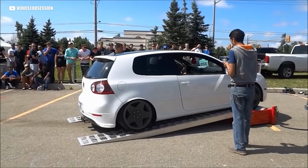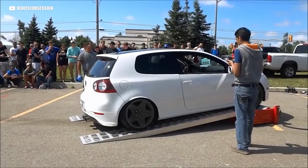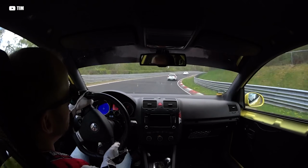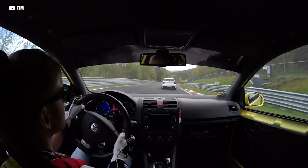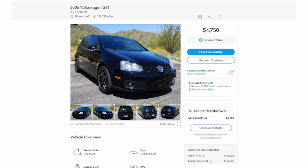The GTI is a great car for cruising because it can comfortably fit 5 people. And it's also a great track car. In fact, it's often called the European Civic because of how well it handles for a front-wheel drive car. Here's a great example for under 5K with some money left over for some shenanigans.